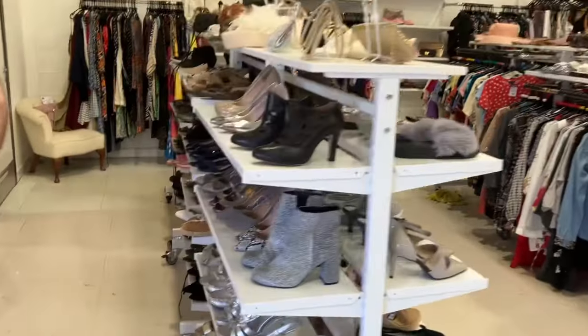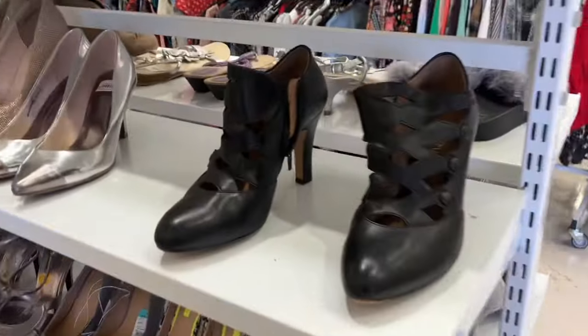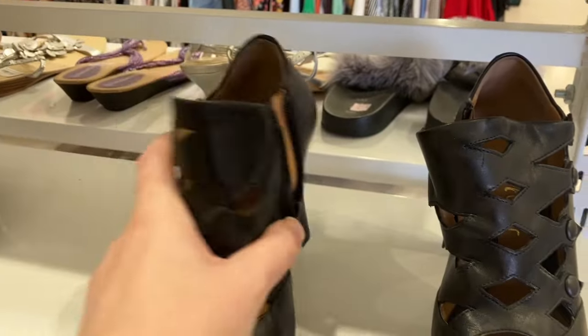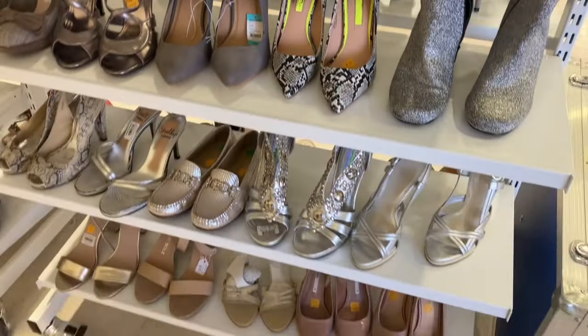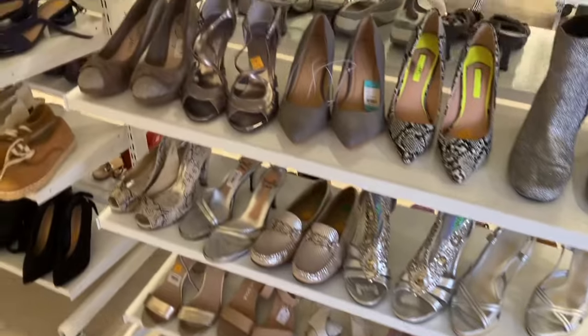So first I thought I'd have a look at the shoes and I saw these, which are Clarks. And they look like they're in really good condition. But unfortunately, I saw the price and they were £5. So I decided not to get those.